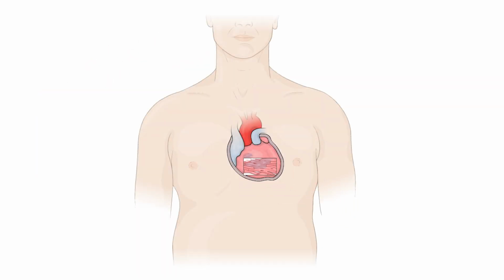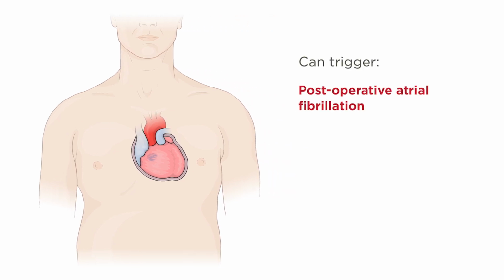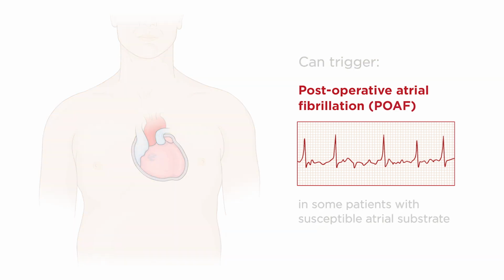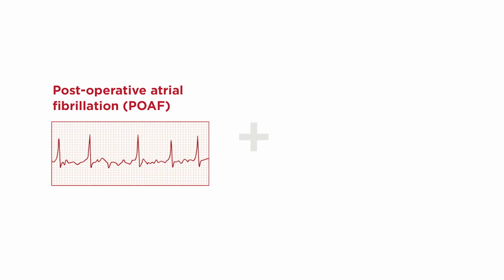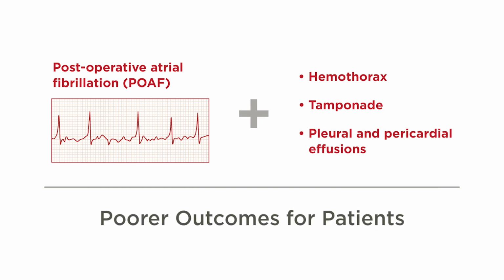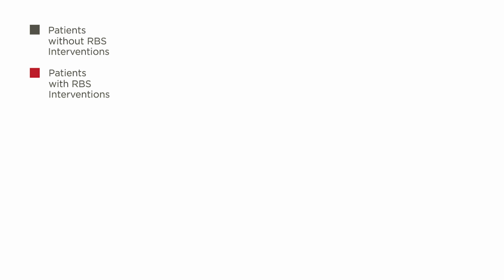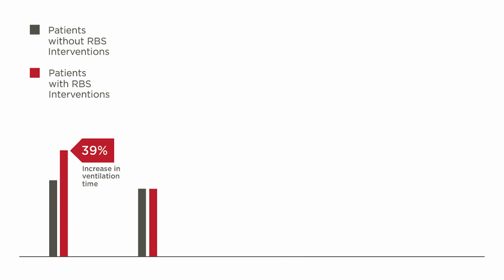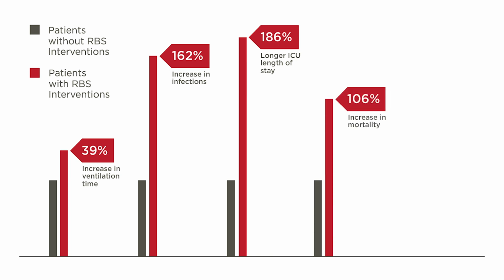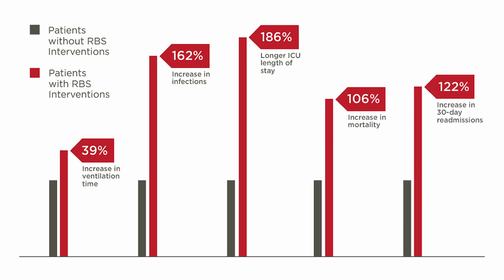This kind of myocardial damage, triggered by retained blood and oxidative stress, can trigger postoperative atrial fibrillation, or POAF, in some patients with susceptible atrial substrate. POAF plus the previously mentioned range of RBS complications result in poor outcomes for patients. Patients with RBS interventions have been shown to have increased ventilation time and infections, longer ICU stays, as well as increased mortality and 30-day readmissions.